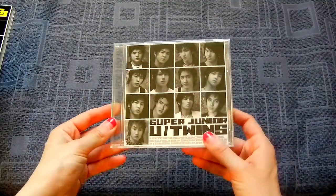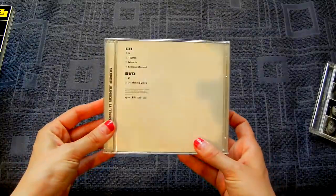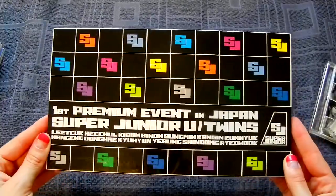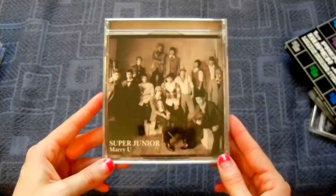Then next on to the Japanese releases by the full group. First pre-single, U-Twins, CD-only version is actually a Mumo version. The CD plus DVD version is the more available version. Then, from the first premium event in Japan, they had an event version, which is a CD-DVD version, obviously. There are two jewel cases inside.